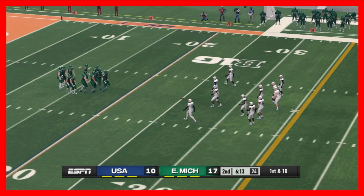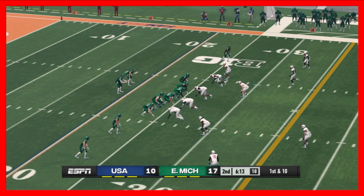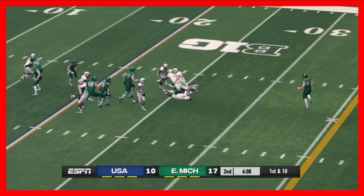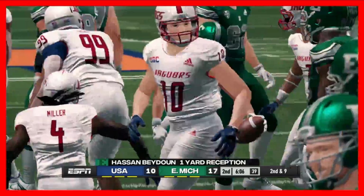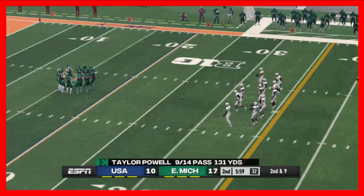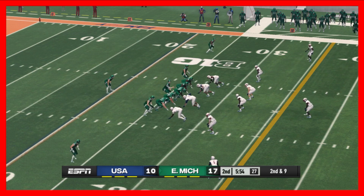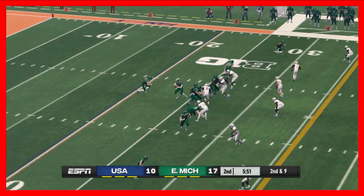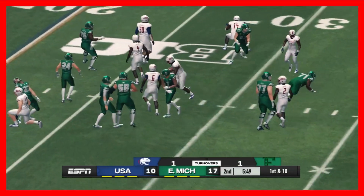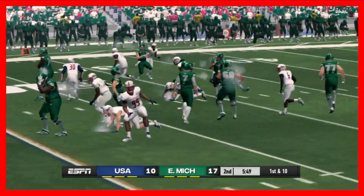Momentum swings have been fairly even. And with so little separation, this game can be drastically changed on just one or two plays. Eastern Michigan is up 7. Complete, brought down, nothing doing. From their own 26-yard line, second down. Four. Looks left, intercepted. I just don't think he saw the defender, and he threw the ball right at him. That's what happens when you focus on one guy. You get tunnel vision.